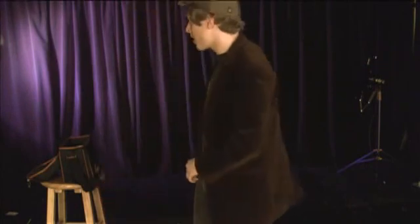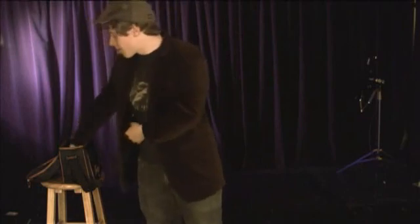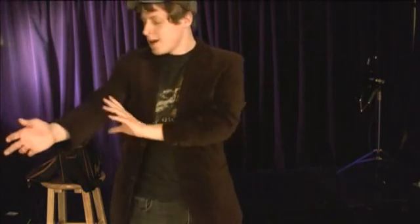I do the move to show it, take away the slack, take my hand out from the thread, turn towards the case, start to sleeve the card. As I put it into the case, I just reach into my jacket, pull down on the thread, and it pulls the card right into my sleeve.